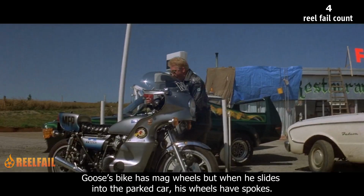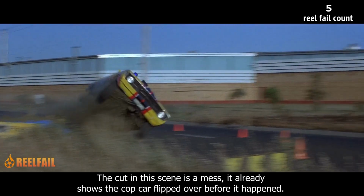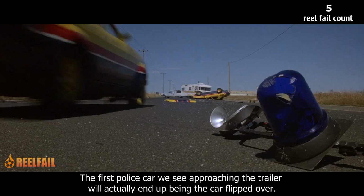Goose's bike has mag wheels, but when he slides into the parked car, his wheels have spokes. The cut in the scene is a mess. It already shows the cop car flipped over before it happened. The first police car we see approaching the trailer would actually end up being the car flipped over.